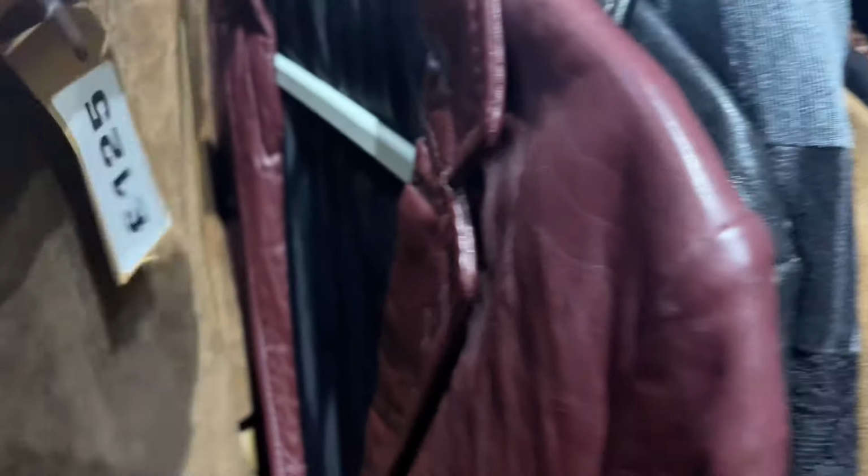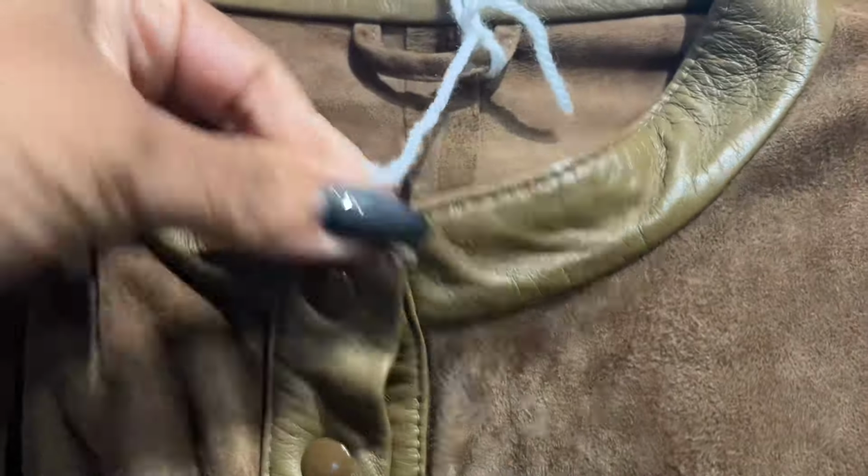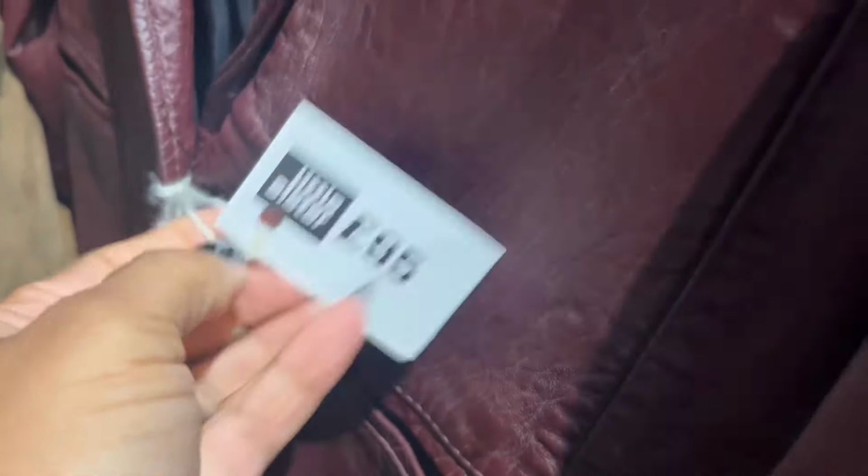How much is this? $125. Detail. So pretty. Color of the season. $25. Oh, look at that. How much is it? $125.